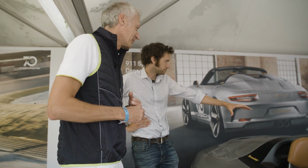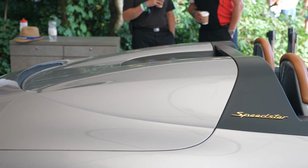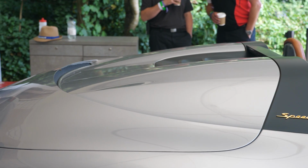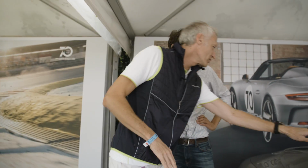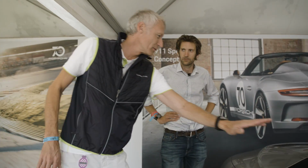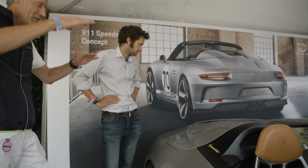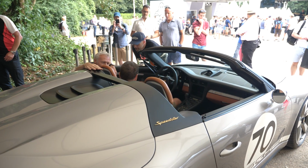Absolutely. Fair enough. We've got obviously the lovely double bubble, and then I love this intake here. For a speedster, the important thing is if you look at it from the side, it has to be really slim, so that it shouldn't show a hook here. It has to go steadily down and be very narrow. We have a different windscreen here, so this is not a windscreen from the Cabriolet.